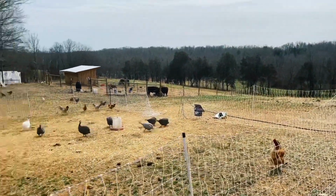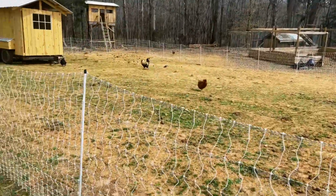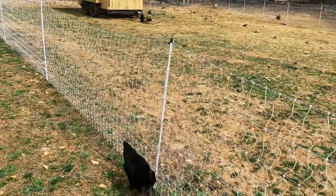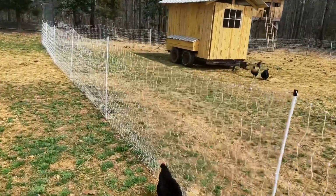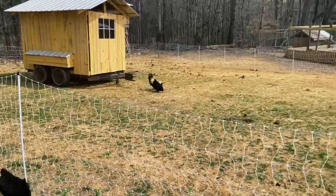It took a few minutes to get it set up, but we don't have very good soil up here. Part of the reason we're running our animals all over the place is this is a lot of just hard clay. I had to use a dead blow or a rubber mallet to actually get these posts stuck into the ground. But here's a look at it. We'll see how it goes.